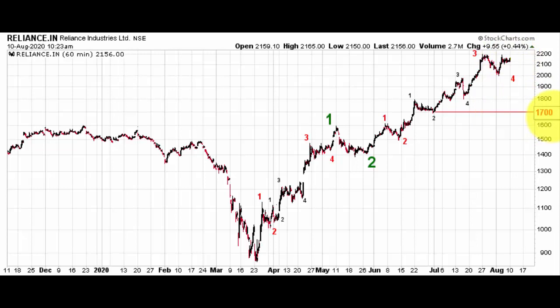If there was any notable weakness that emerged that stayed above 1700, you would have to raise your eyebrow, but I don't think you're going to see it. I think you're going to see this guy continue higher, giving you small pullbacks until you get the formation of a larger 5-wave advance. Again, unfortunately, the closest stop level that's available with such a straight line move is at 1700. So as long as it's trading above this level, remain bullish, expect higher prices from Reliance.